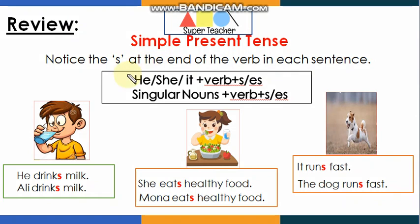So everyone, I want you to pay attention and to write, if I ask you to write or to record the important information on your paper. So everyone, we are going to talk about when to add S to the verb in the simple present tense, okay? So here's the rule, and you should follow the rule to know what to do. In the simple present tense, if the verb comes after she, he, or it, you need to add s or es to the verb. And also, if the verb comes after singular nouns, you need to add S or ES.